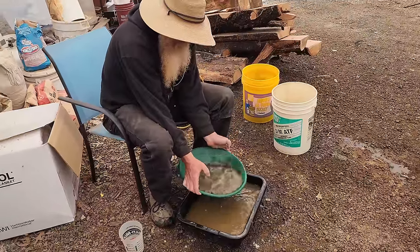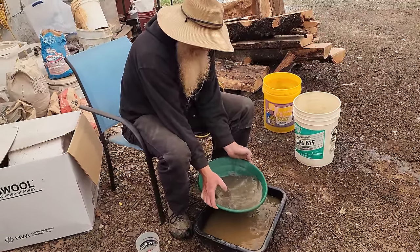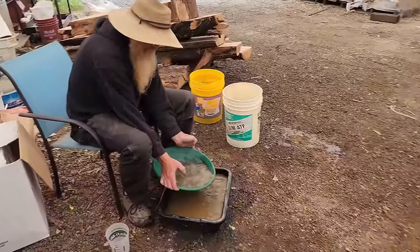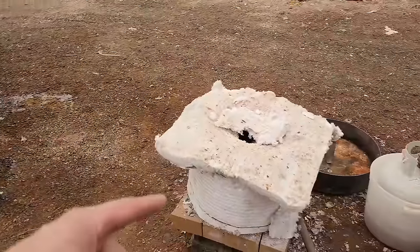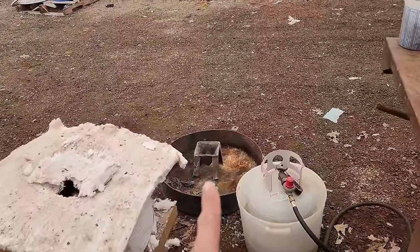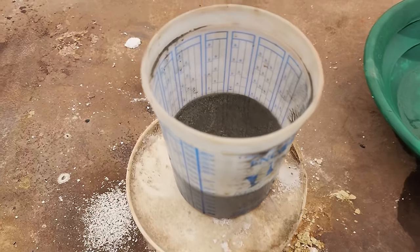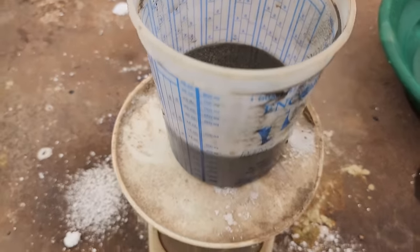Dan is panning down the apex samples. We're going to reduce them in volume a little bit. And then we are here in the smelting lab. We're going to put them in our smelting furnace, smelt them down, pour them into our cone mold, and recover the precious metals from his sample. This is the pan down concentrates from the apex.